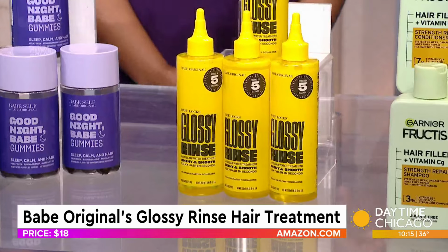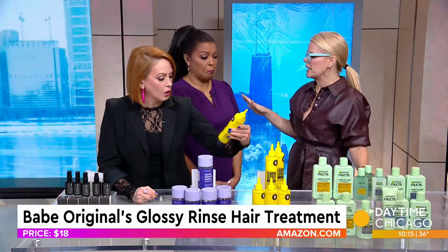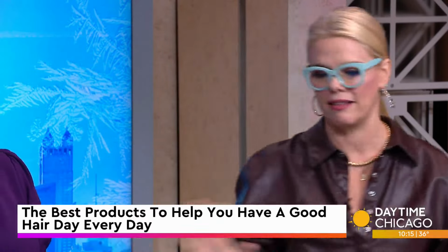I love it. It works great on damaged hair, but it really works great with frizz. It works great on split ends. I love it. It's 5 seconds. And let me tell you something, that's so easy, you have no excuse. But the gloss that it imparts on your hair is like, bam. It's like glossier. I love it.